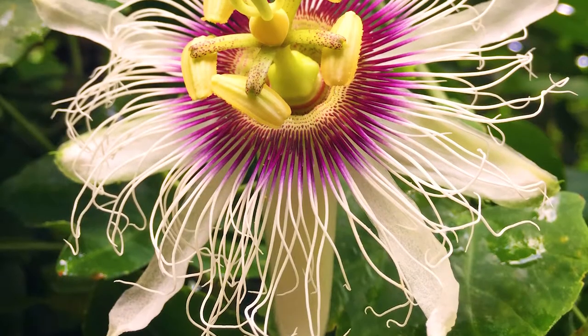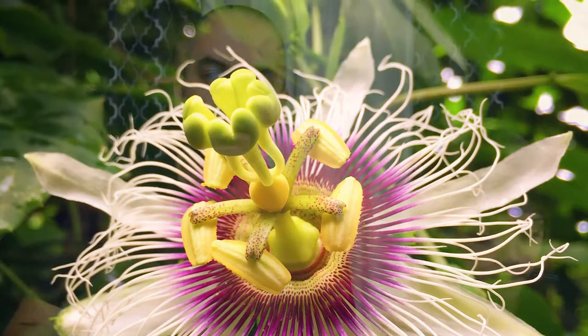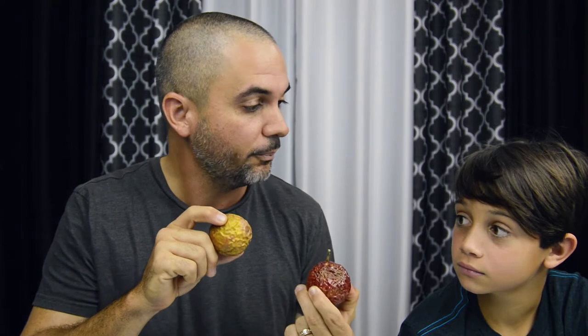Beautiful flowers. Do a little magic of the internet here and show you a picture of some passion flowers. Boom! They're very, very beautiful. In fact, they're probably one of my favorite flowers, just because of the intricate detail and all the little wiry things that come off of them. They're really cool looking flowers. But certain varieties of them produce these fruits, which are called passion fruits.